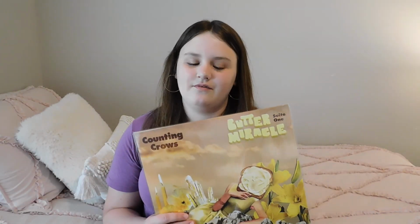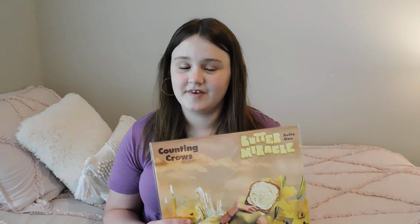Next up, I have one of my favorite EPs ever by one of my favorite bands of all time, Counting Crows. This is Butter Miracle Suite 1, their EP that just came out recently. This is also pressed on a black vinyl. It's amazing. All 4 songs on it are great, so I definitely recommend you check it out.